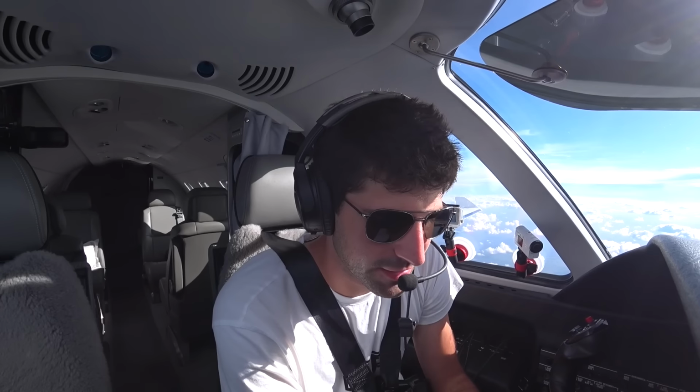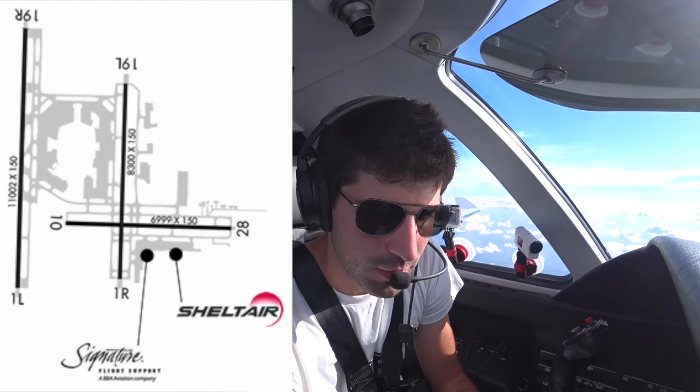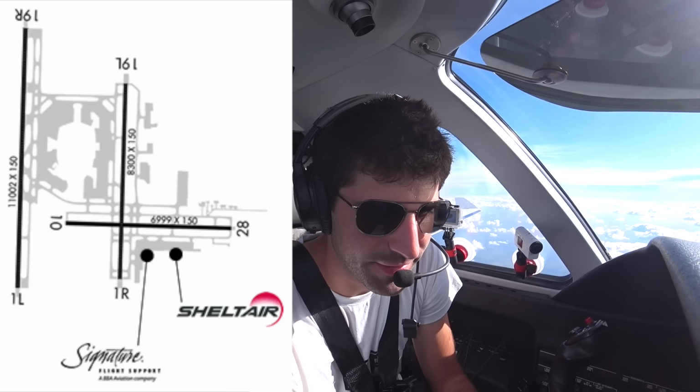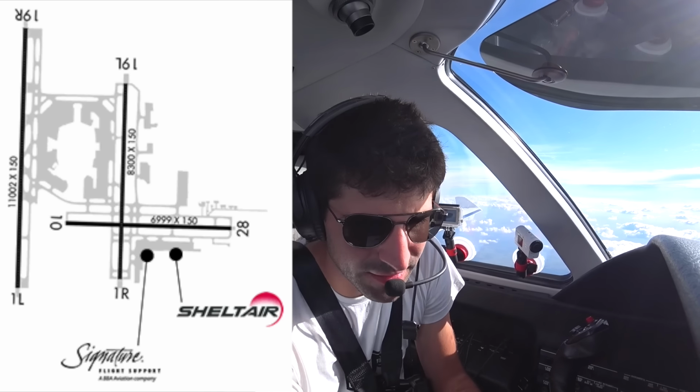Alright, we have Echo. That's a bit of a pain for our parking situation if they're doing 1 left. Yeah, 1 left is no good. We might ask, the winds are calm, so runway 10 would work, but I doubt they'll do that. Because 1 left means we have to taxi for an arm and a leg.